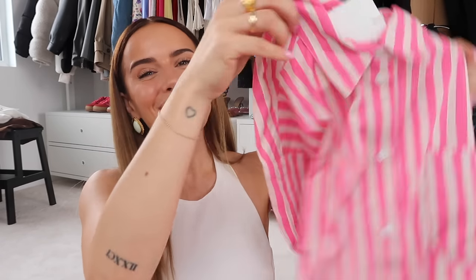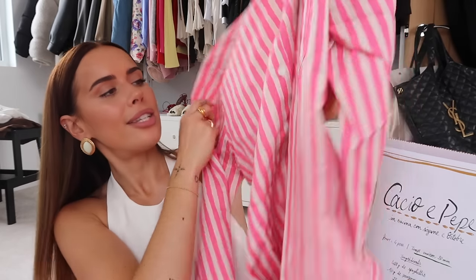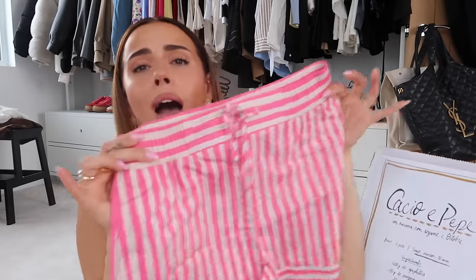Oh my god, this shirt is so cute. Can you see that the theme was fun? Are we seeing that? I just thought this with like white shorts, a white top, just so fun. So fun. Gorgeous candy stripes. Oh my god, I'm obsessed. Yes, yes, yes. Oh my god, I forgot it came with the matching shorts. I might wear that to the airport.